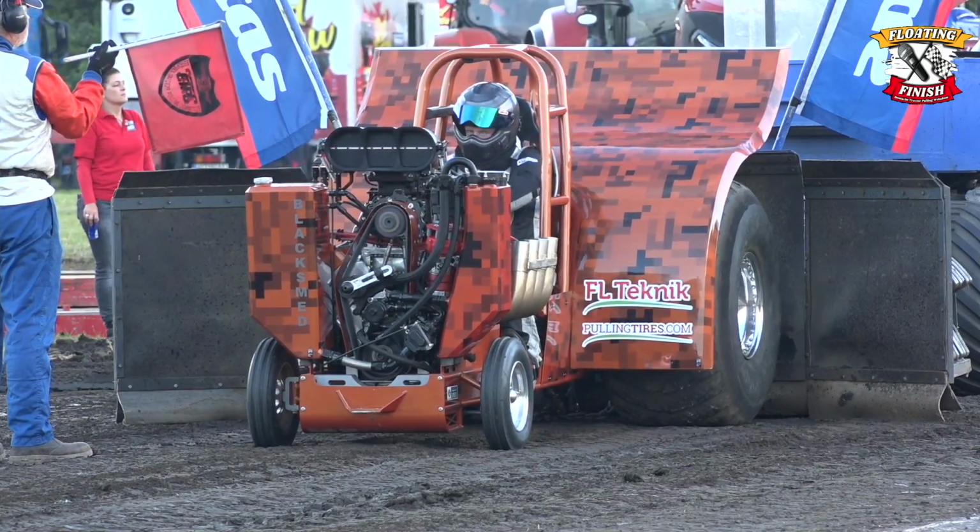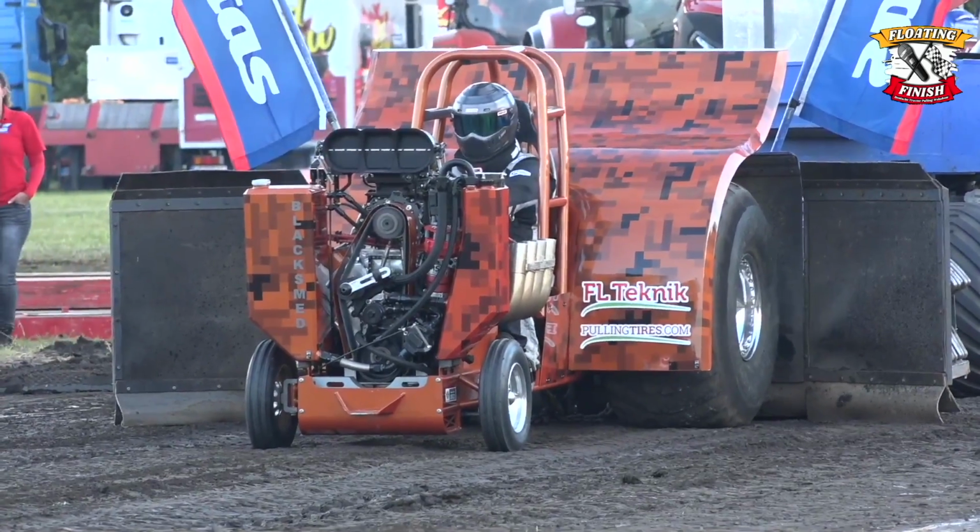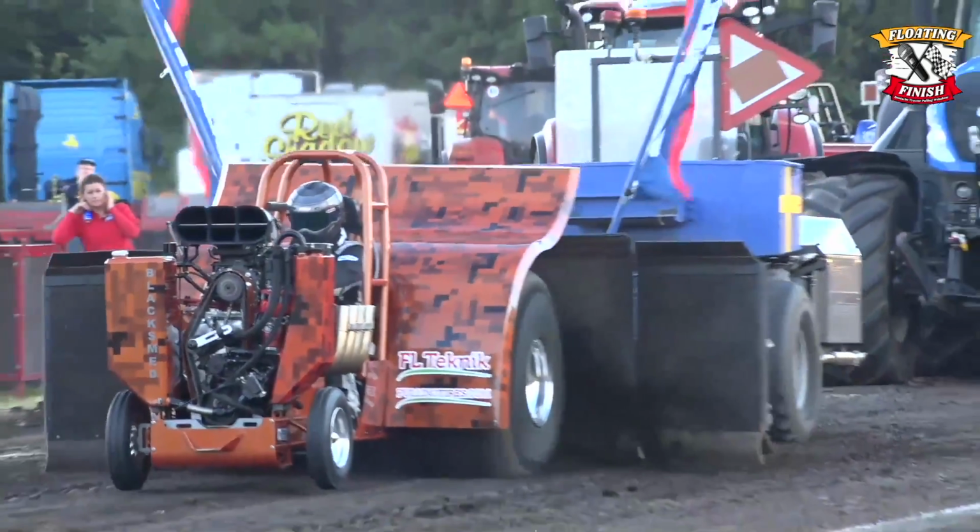So the next starter, the only competitor who is not from the Netherlands, Flemming Smet from Denmark with his black Smet, is the next starter now in the final.